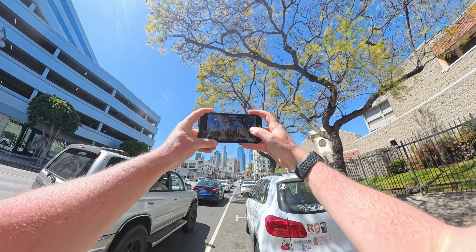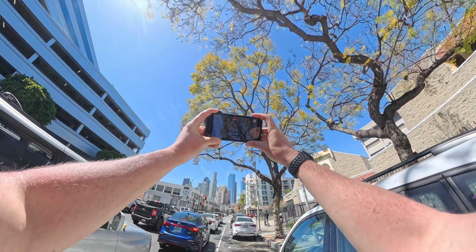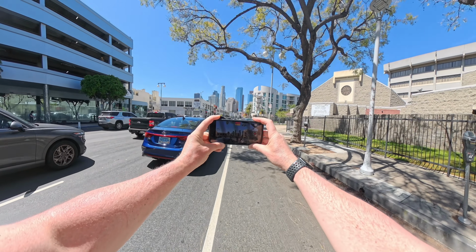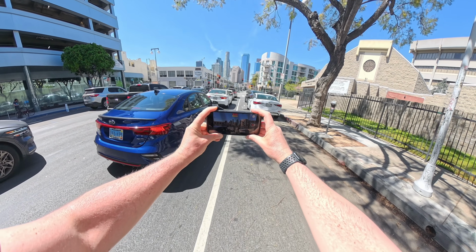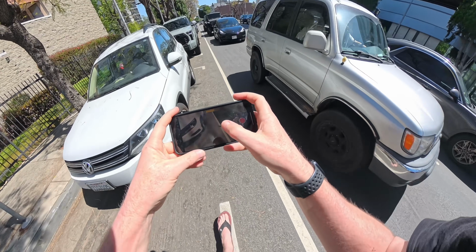Okay, look, here's an interesting shot. I'm going to start with the camera pointing up towards these trees, push forward and tilt down to reveal the city skyline. Again, no gimbal being used for these shots, but the iPhone does have pretty good image stabilization, so I'm hoping we're going to get something that looks pretty smooth.